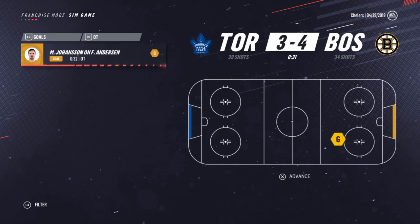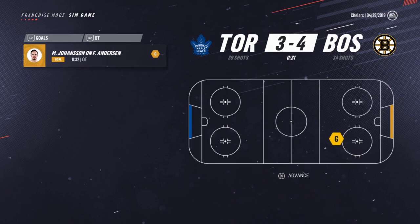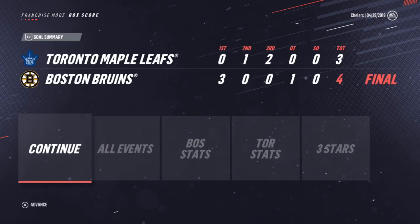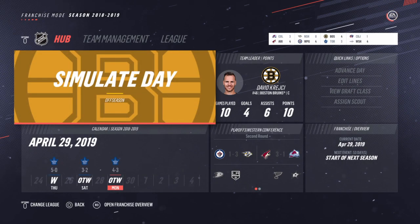The offense coming alive, 4 goals again. The defense a little bit shaky once again, but Marcus Johansson on that third line coming in clutch. Kuraly with 2 goals. Tavares with 2 goals in the second star, man. He really wanted Toronto to win this battle, going for his hat trick, and Danton Heinen with 2 assists on that fourth line. So the fourth line really came alive in that game. And the game winner came from Marcus Johansson.